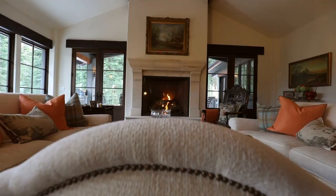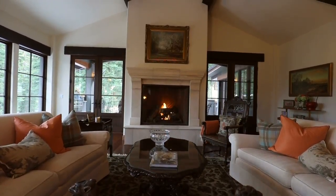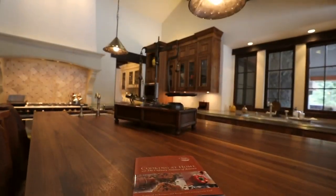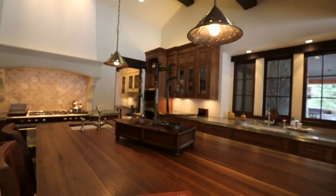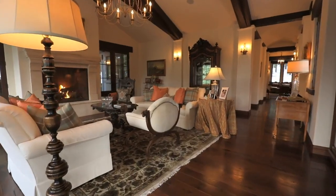I just love the house. It's in its elegance and its romance and its refinement. The style of this home is timeless. It will be beautiful and lovely and appreciated 100 years from now, just like it would have been if it had been built 100 years ago.